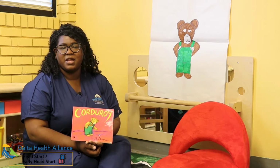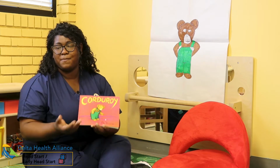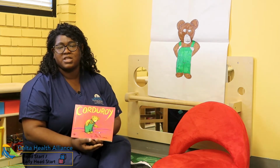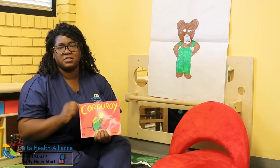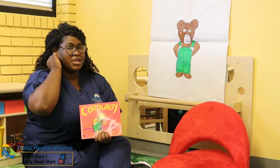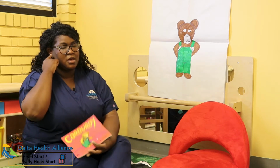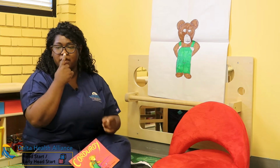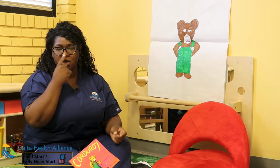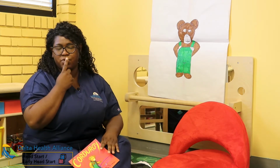Okay, so look around the house and gather all the colors you can so we can put them in pairs. We're going to use our 5 senses today. Who knows what their 5 senses are? We can hear. Yes, we hear with our ears. We can see with our eyes. We can smell with our nose. We can touch with our hands. And we can taste with our mouth.